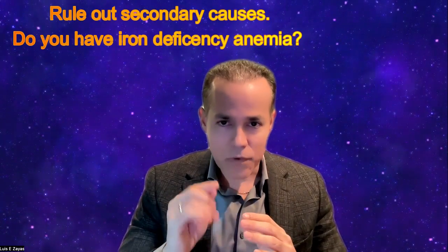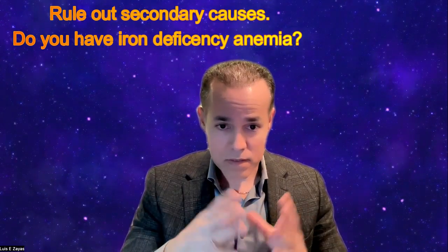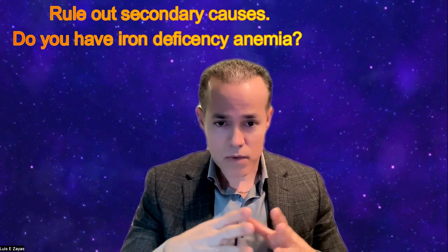Now that you know how we make the diagnosis, and assuming that you don't have other conditions that can mimic RLS, such as neuropathy, muscle cramps, muscle pain, the first step in the management is to make sure that you do not have iron deficiency anemia causing this problem. Okay, this is a very common thing, so make sure that you tell your doctor, because most likely she or he will be checking for iron deficiency anemia. Okay, this is step number one.